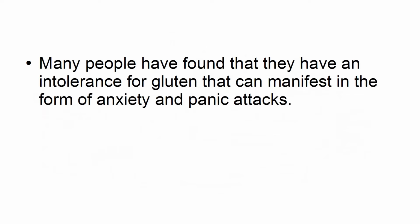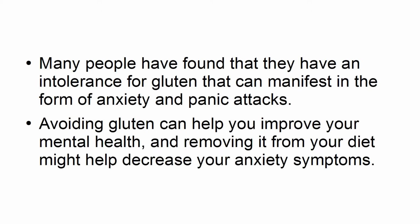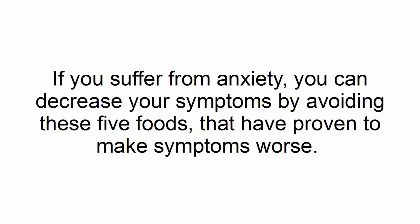Gluten. Many people have found that they have an intolerance for gluten that can manifest in the form of anxiety and panic attacks. Avoiding gluten can help improve your mental health, and removing it from your diet might help decrease your anxiety symptoms. If you suffer from anxiety, you can decrease your symptoms by avoiding these 5 foods that have been proven to make symptoms worse.